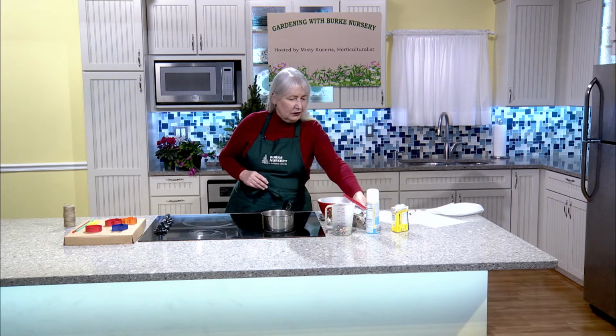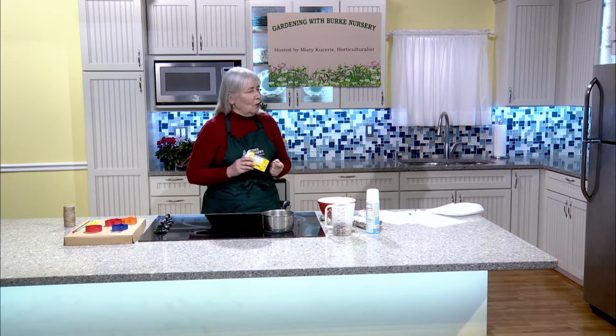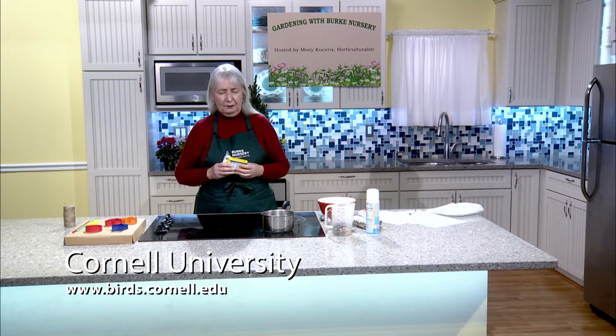The other thing that you will need is pectin. Well, actually, when I first did this recipe, I used non-flavored gelatin. And whether it's that more people are cooking at home or whether it's that we have the holidays now, I could not find any non-flavored gelatin. If you are interested in creating this bird seed decoration with the non-flavored gelatin, just go to the Cornell University website because they have a great recipe there.